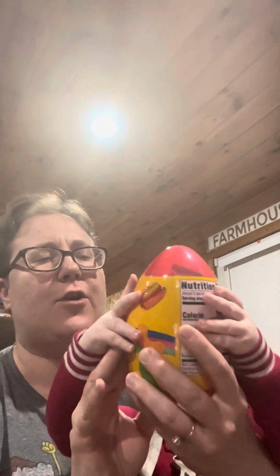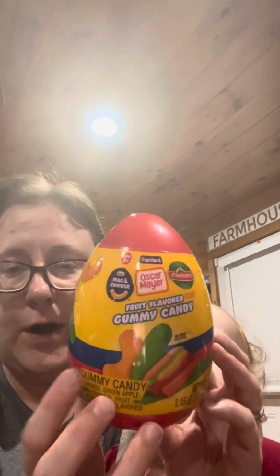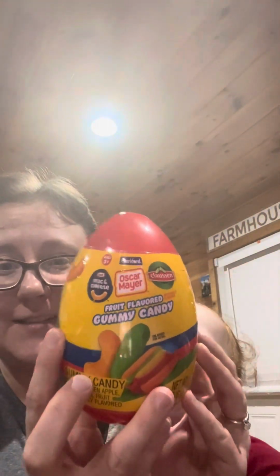Alrighty, I picked this up from Target. This is the Oscar Mayer fruit flavored gummy candy. And Gracie wants the egg. It says Kraft mac and cheese, Clausen, and Oscar Mayer on it. We are going to open it up and see what's in it and taste it. Alrighty, so I opened up the egg. And the egg is Gracie's now.